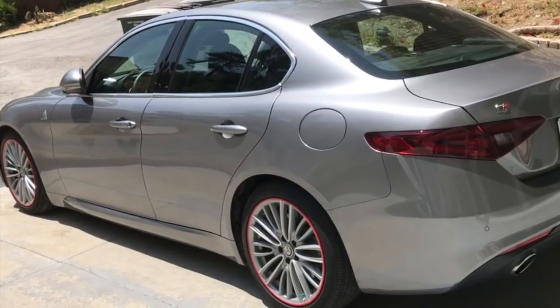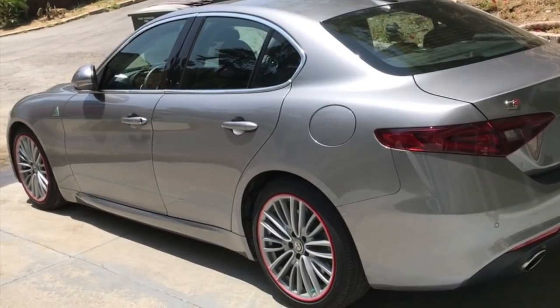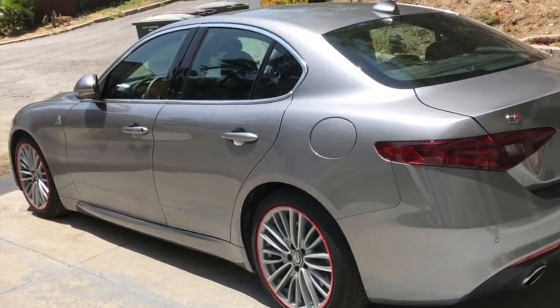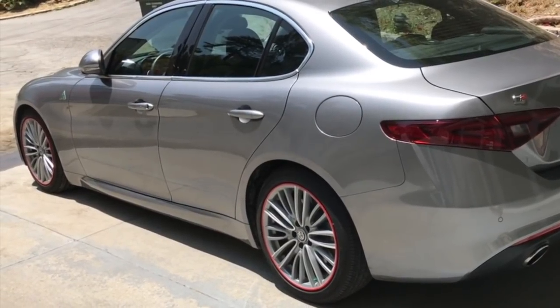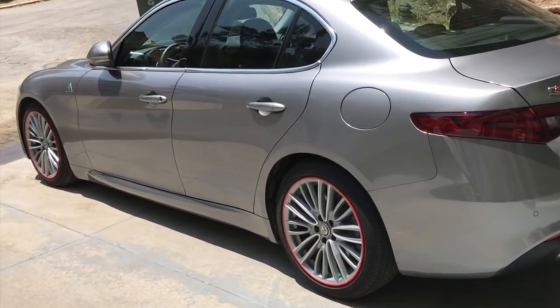So there you have it. That's my review of my 2017 Alfa Romeo Giulia TI. I love this car.